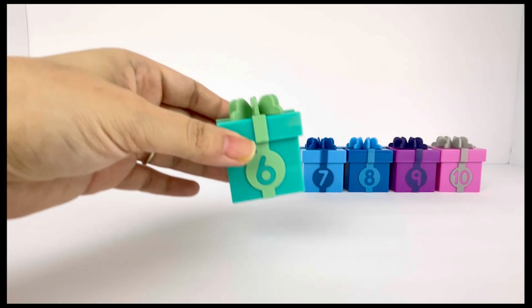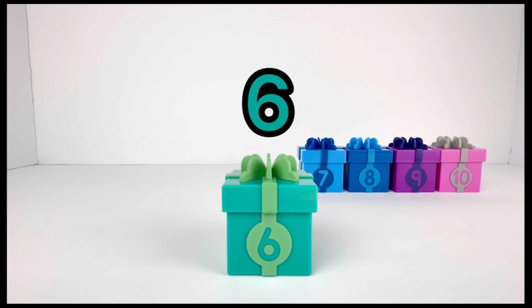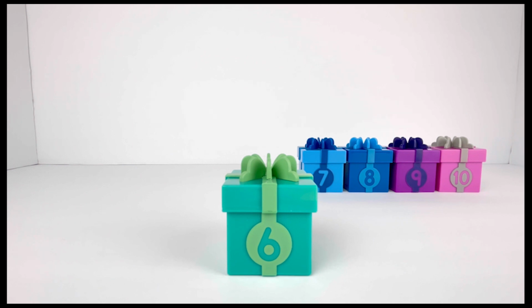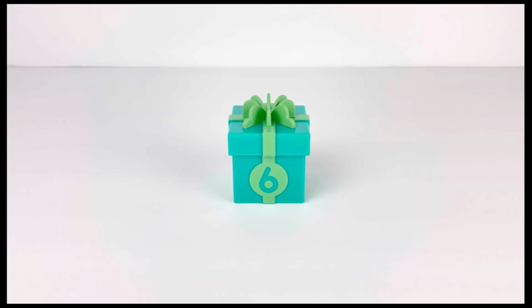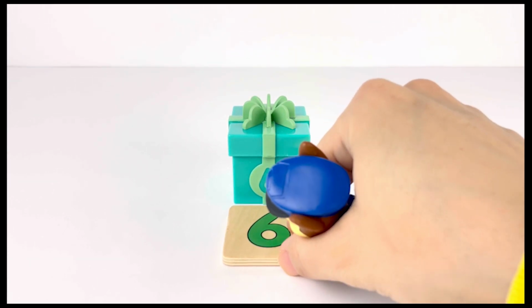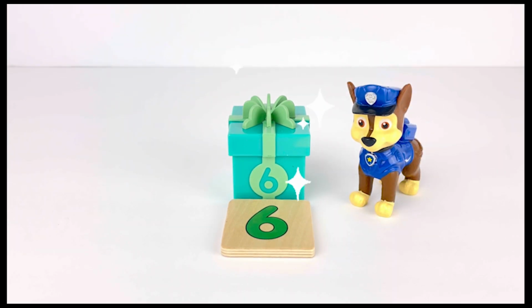The next number is number 6. It's the color turquoise. Let's see if my Paw Patrol friends can find number 6 tile to open this box. Oh, good job, Chase. Looks like Chase found number 6 tile. He's placing it down and waiting for the magic.